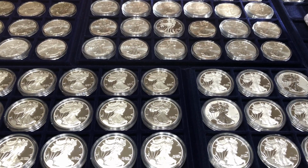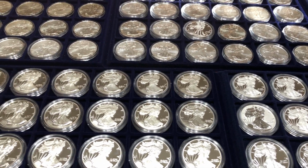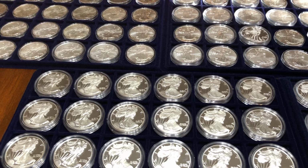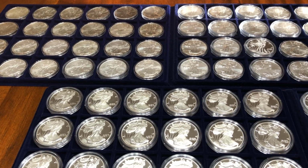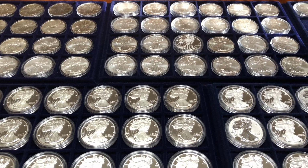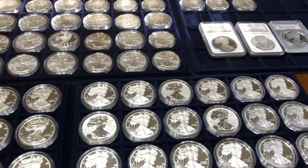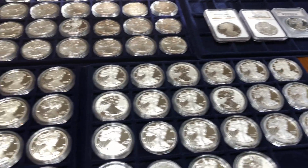Long time no talk. So in the last couple of months I've gotten a lot of comments about my Silver Eagle collection, wanting to know when I'm going to make an updated video, and really people just wondering if I'm keeping up with all the current Silver Eagles that have been released. And as you can see in front of you, yes, I'm still keeping up with it.